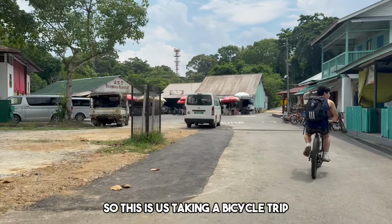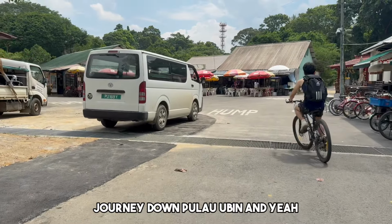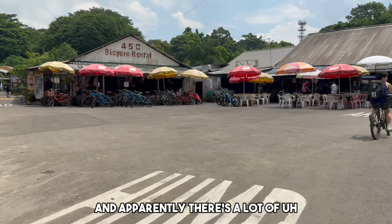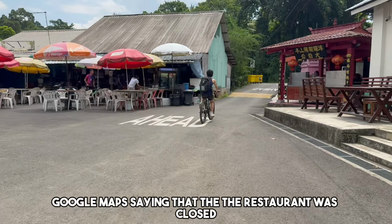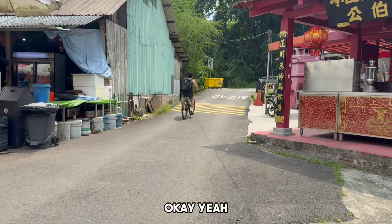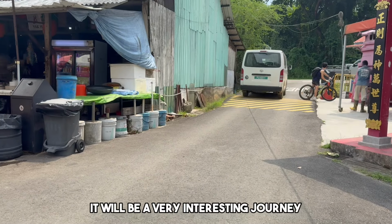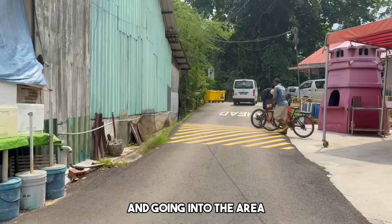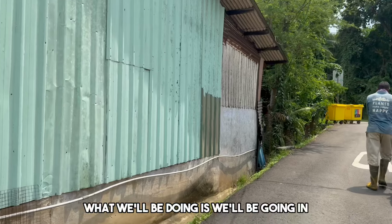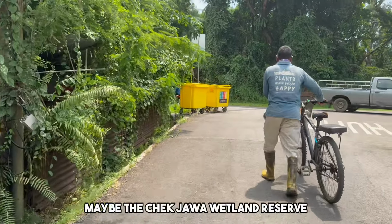So this is us taking a bicycle trip down Pulau Ubin. And yeah, here is the taxi. Okay, I'm trying to balance it with one hand. And apparently there's a lot of restaurants here. I searched through Google Maps, saying that the restaurant was closed. So oh shit, there's a taxi coming in. Okay, yeah, we have to stop for it. So it will be a very interesting journey where I will try to balance with one hand and go into the area. So what we'll be doing is going into Pulau Ubin to go to maybe the Chek Jawa wetland reserve and see what we can find inside.